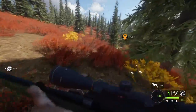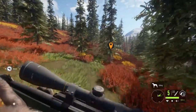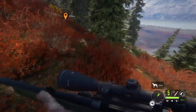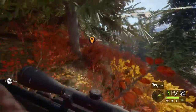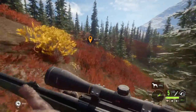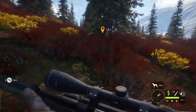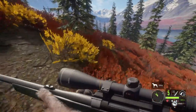That's moose. Still moose. Dang, son. They went uphill, didn't they? Yeah, they went up through the gully there. So this would be four. There we go. There we go.